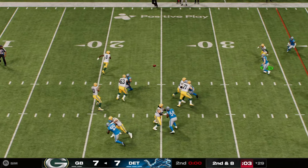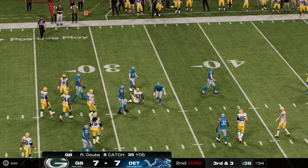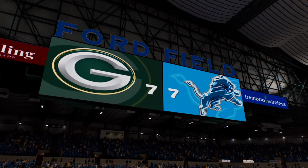Final play of the half, Love. That's complete to Dobbs. And that'll do it for the end of the second quarter. This is the NFL, and it's on EA Sports.